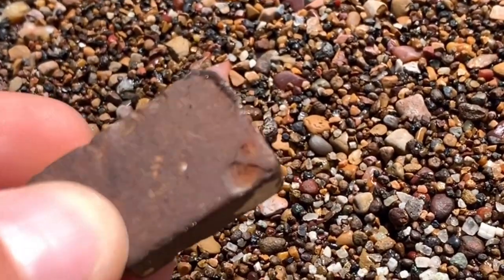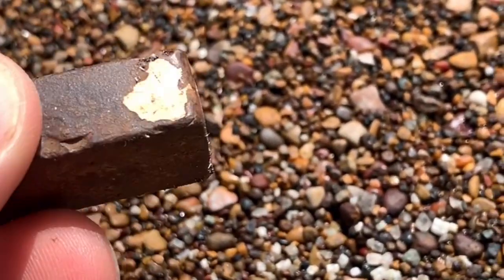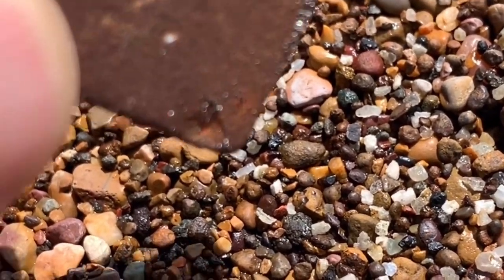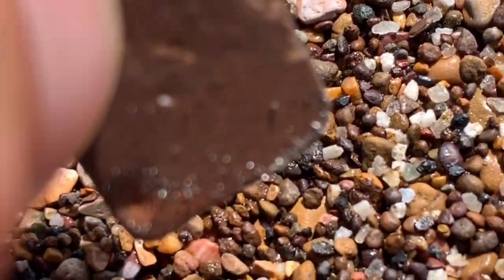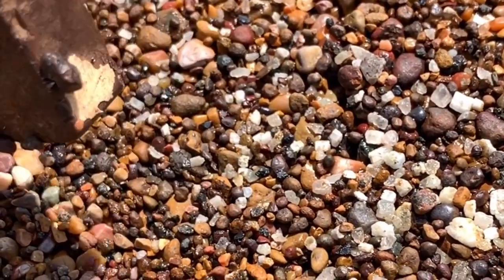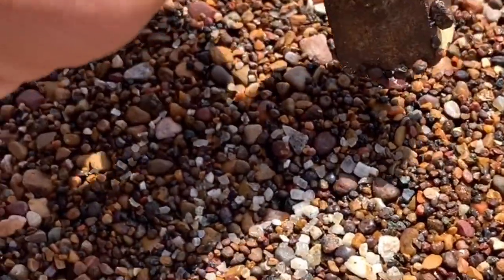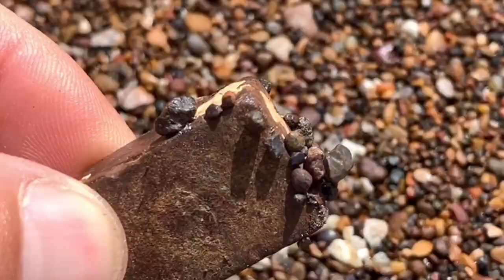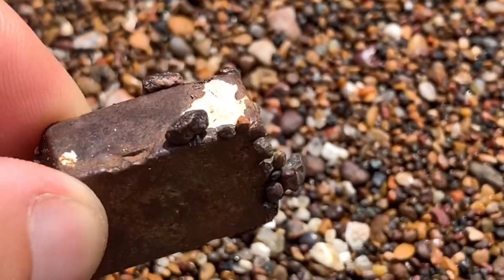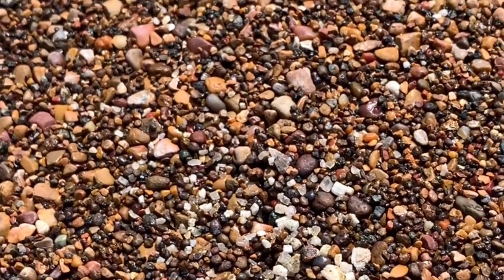Now I'm going to take this earth magnet. These are the strongest magnets you can get, and we're going to see what kind of material we can pick up using it. All kinds of stuff sticking to it. As you can see, quite a few magnetite in there. Sometimes there's more, and that's a good indicator, having magnetite.